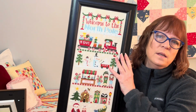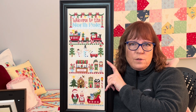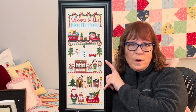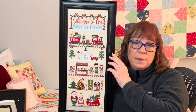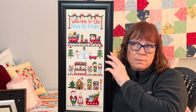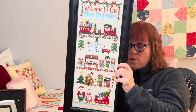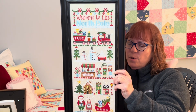And last one, anybody who watches me regularly saw this because I just finished it right before Christmas, but this was a stitch along from Primrose Cottage Stitches. Welcome to the North Pole. And this is like a 20-inch long frame. It's a stock frame from Michaels. And this is stitched on 28 count fiber on a wing, milk and honey.